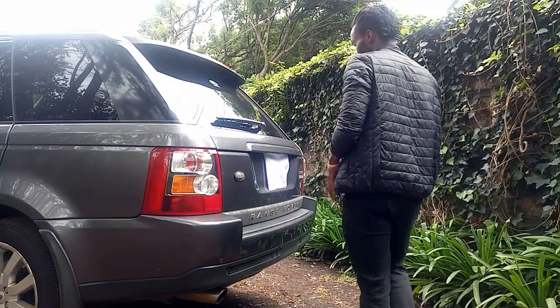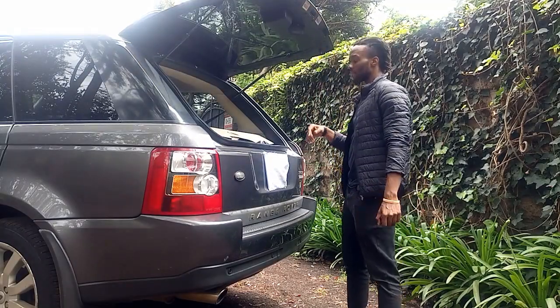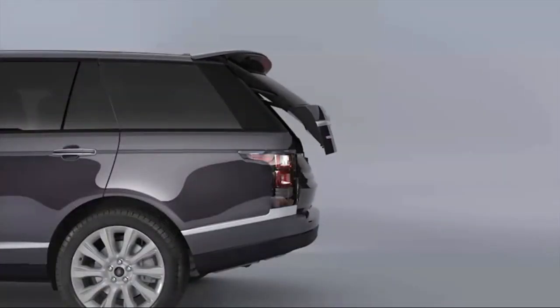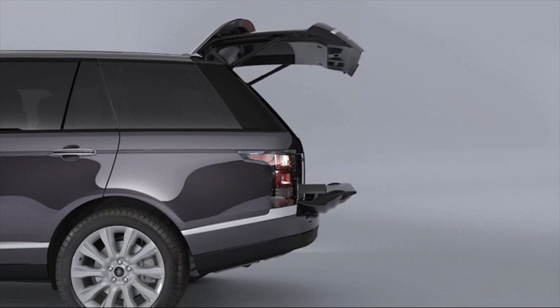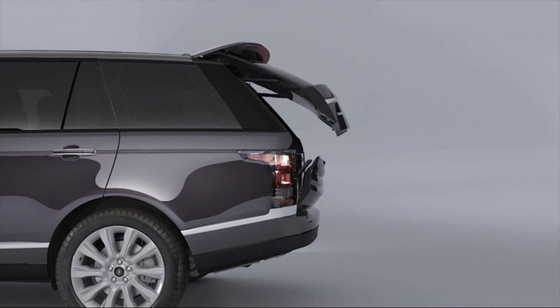So, starting from the boot of the Range Rover Sport. The Sport comes with a semi-split tailgate. I say semi because on the big boy Range Rover you have this tailgate that opens downwards and upwards, where you can sit on, as you can see in this part of the video.